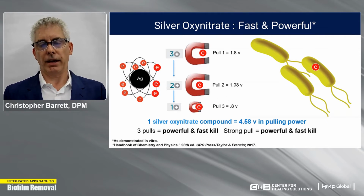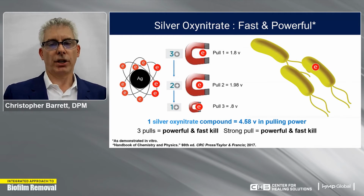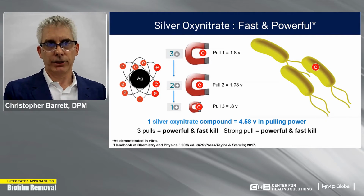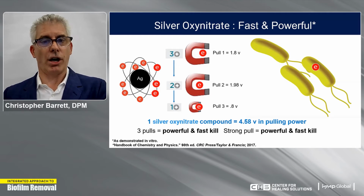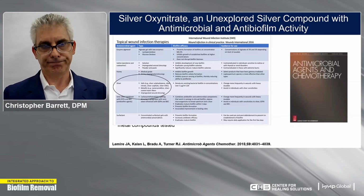That results in a very strong and a very powerful silver product. Obviously, because you have such a strong and powerful agent, you don't need as much of the silver to produce the same kind of effect. So you can use a lower dose of silver, a safer and lower dose of silver, to get a better effect, a stronger, more powerful kill of bacteria. And that's really the beauty of AG 7 and 011.